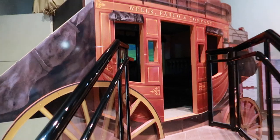So they got some kind of little show in here. We're gonna check it out. All right, people, let's get this coach loaded. We gotta get back on the road. People, come this way, please. Let's get this team hitched up. We are already scheduled in there. Yeah, Francis, we're waiting for you. Come on now. Waiting for you, bud.